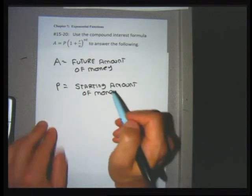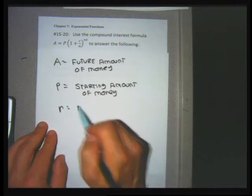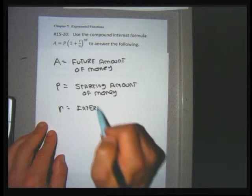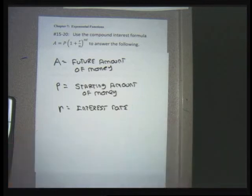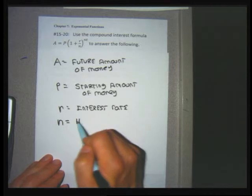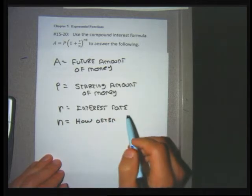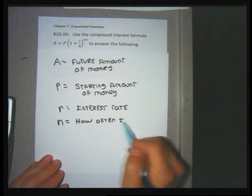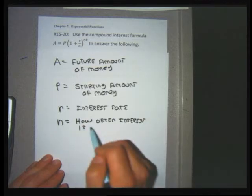When you have money invested, usually it's paid interest. The R is the annual interest rate, but we need to make it a decimal again. And it's similar to the growth rate that we had in the last problems. I'm sure if you have a loan, you're familiar with interest rates. If you have a loan, then you probably pay interest every month. If you're saving, sometimes interest isn't computed every month. And the N stands for how often interest is computed.